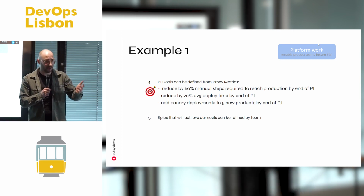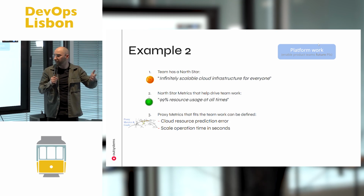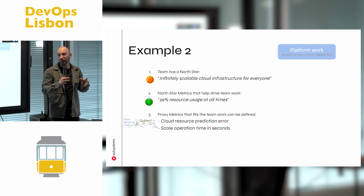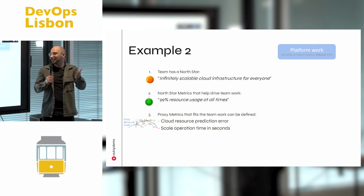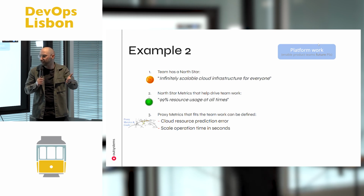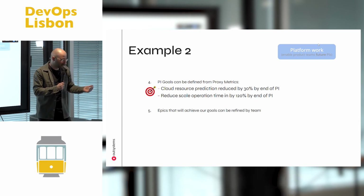And this is true for other platforms besides DevOps platforms. Suppose we work in infrastructure. We are creating the company cloud infrastructure. So we can have the same thing: infinitely scalable cloud infrastructure. We can have a North Star metric of 99% resource usage, and we can find metrics like cloud resource prediction error, scale operation time in seconds, and we can define goals for our PI, the same exact thing.